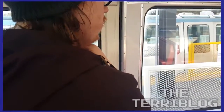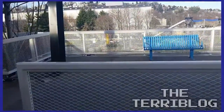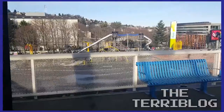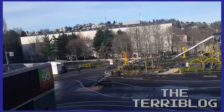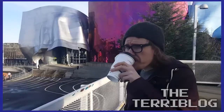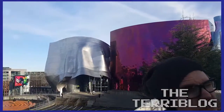All right. Seattle Center. This is our one. Oh. Awesome. Dude, there's the park. Did you have a good ride? It's all right. I didn't pay for it, so that's nice. You're welcome. Yeah. EMP. Treat me.